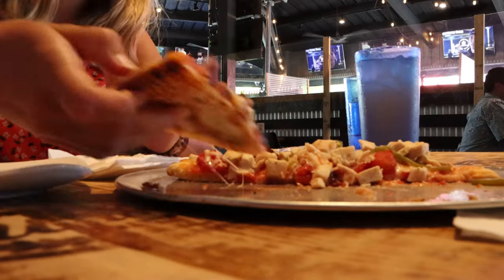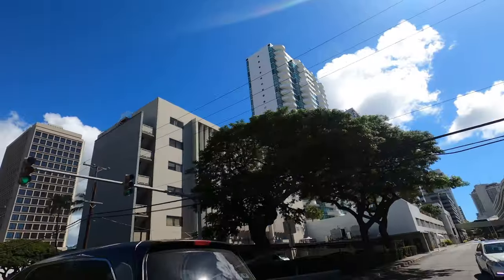Well, we really enjoyed our lunch at the Waikiki Brewing Company. It was a really fun stop here in Honolulu. We had a great time. Their beers are great, and pizza was pretty good too.